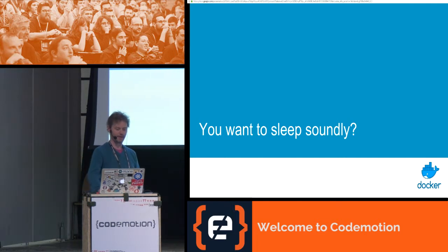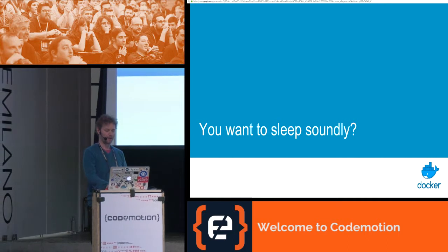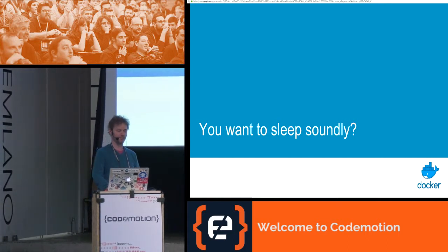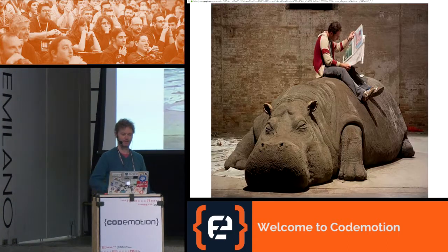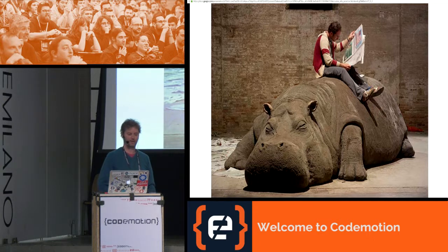And security is about sleeping soundly and not panicking, thinking about all the things that could go wrong. And that's the aim of this. Here's a picture of what sleeping soundly looks like. But being in security, it's slightly deceptive because it's not actually a real hippo. So maybe you won't sleep that soundly, because it's actually made of mud.